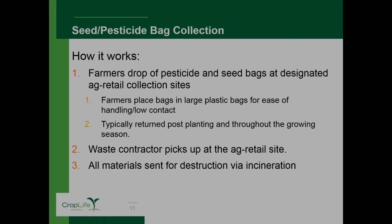Ultimately, these bags go through a different waste stream. Upon being returned to the ag retail location that participates in the collection program, they are transported by a hazardous waste company, and they're actually sent for incineration.